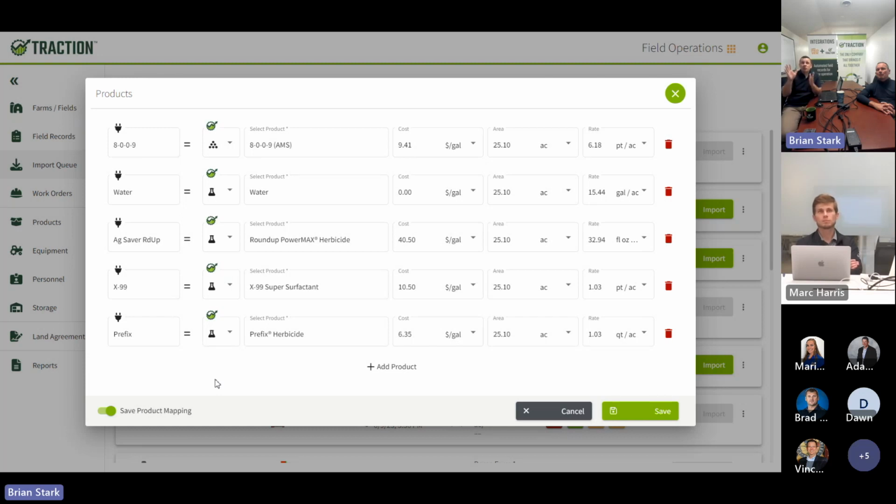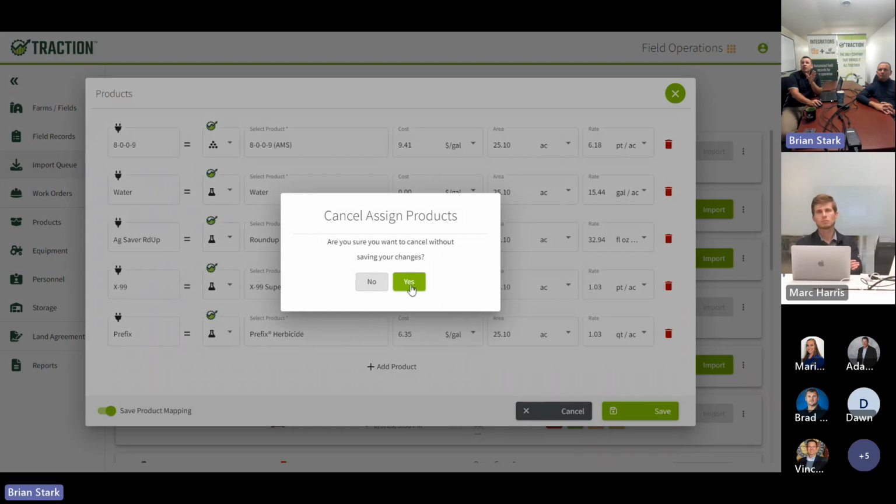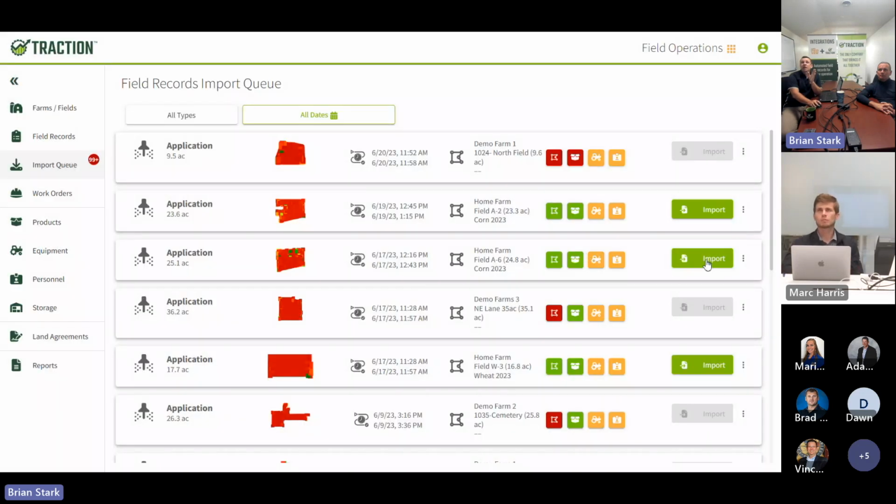So what you've got here is the ability to make changes. There are going to be other spots to make changes too. This is where you can reconcile your field records and make sure you've got everything right. And if you're pleased with what you're looking at here, or if it's just good enough, we can hit the import button, and that will create a field record for you in Traction. As you work through the import queue, approving these, or if you've got garbage in here, you can just archive it and get rid of it, because sometimes that happens too. You can do that here.